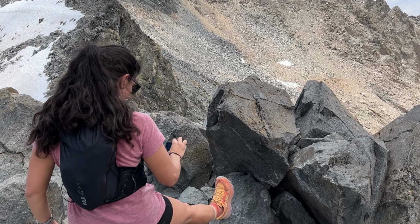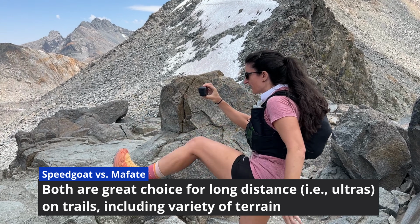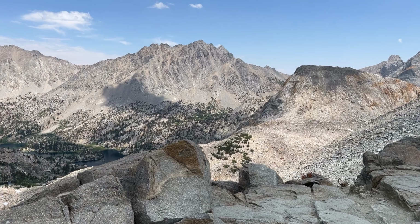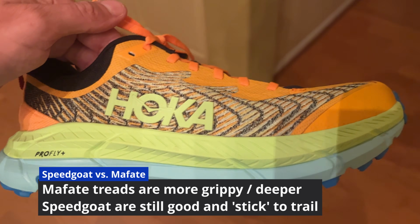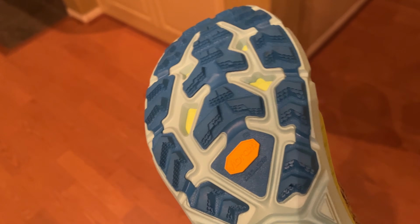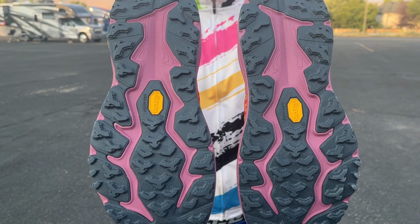As for the purpose of both shoes, it's kind of the same in both cases. This is for long distance running on trail, which means that you have great adherence with this. If you look under the shoe, it's very grippy. They're a little bit different. The Mafate will have deeper tread, much more aggressive tread, a little bit harder, a little bit stiffer. Whereas the Speedgoat, it's a little lighter, but it's super grippy. If it's dusty, if it's rocky, you're going to really adhere to the trail and you can be confident that you're not going to slip.